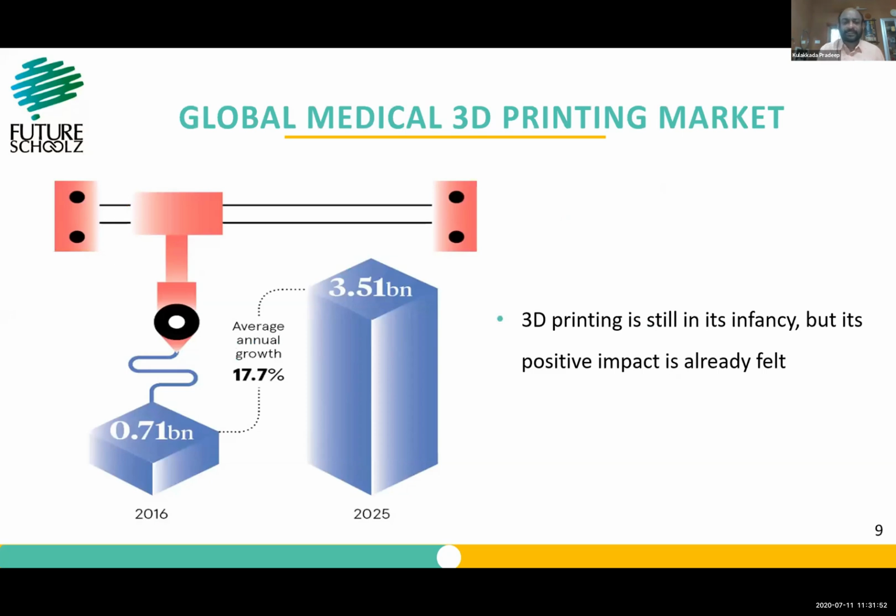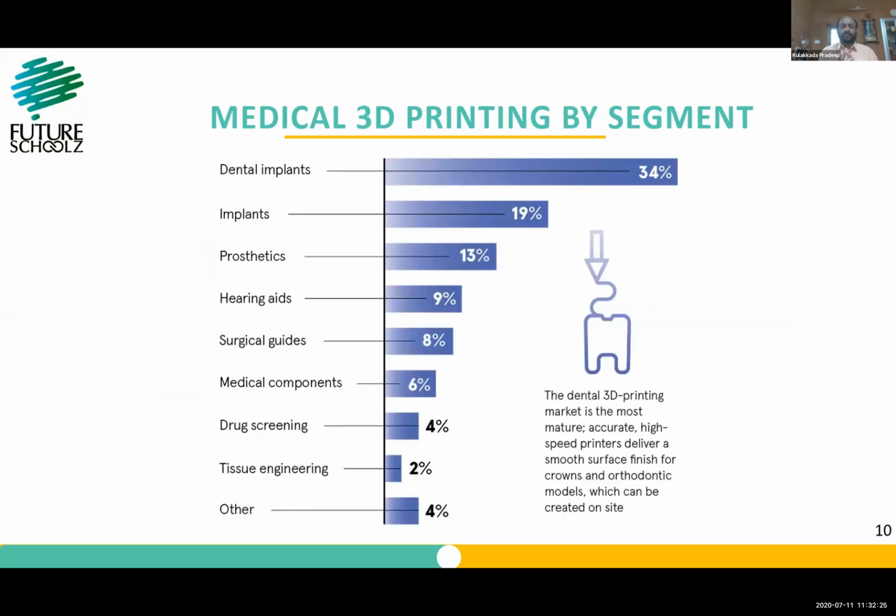So what is the scene in India and globally for the 3D printing market? 3D printing is still in its infancy, but its positive impact is already felt in all of the industrial areas. Major companies like HP, Reliance, and so many others have installed their units. So it is a wonderful thing. And also medical 3D printing. You can see, I am not explaining more. The time is very precious for us.